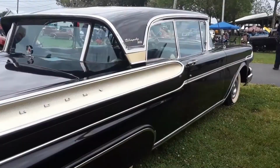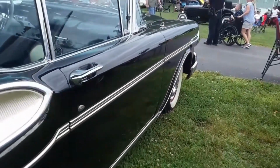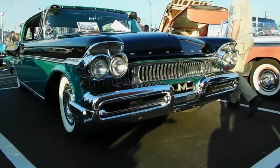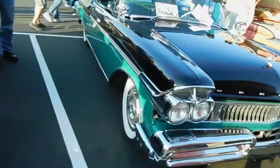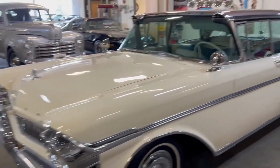That was the real magic. Owners were too busy playing with push-button gadgets to notice they had a beast lurking under the hood. It was Mercury's way of proving you could have every bit of style and luxury without sacrificing raw muscle. A true sleeper wrapped in chrome-plated space-age glory.